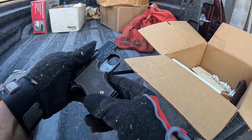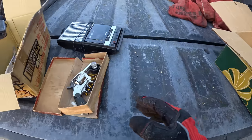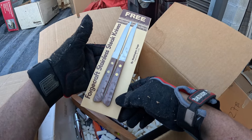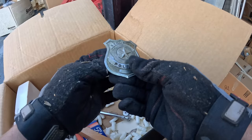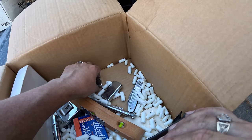Made in Italy. It does not feel like a toy. It could be just a really well-made toy, but it doesn't feel like it. Okay. There's a couple old knives right there. Nice. Okay. Security police. Security police. Couple more. Right below it, we're seeing lighters.